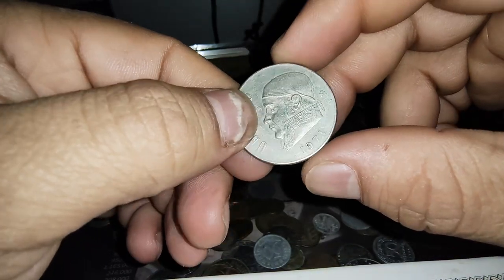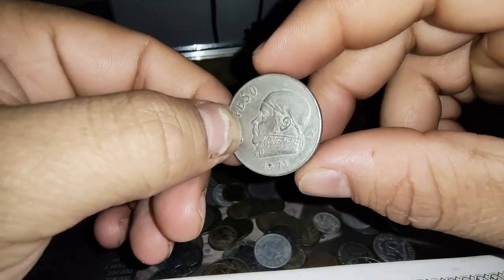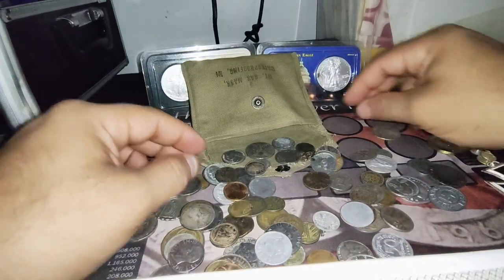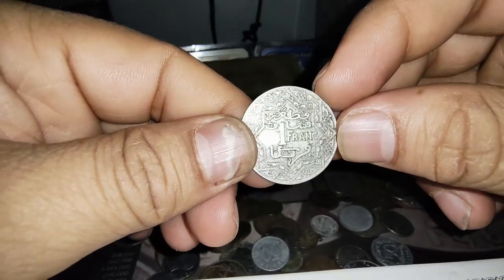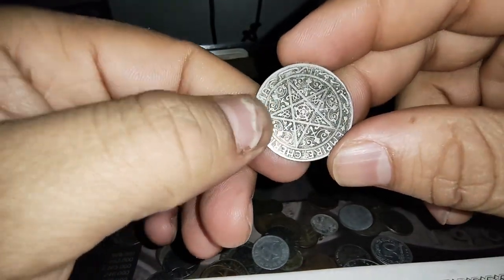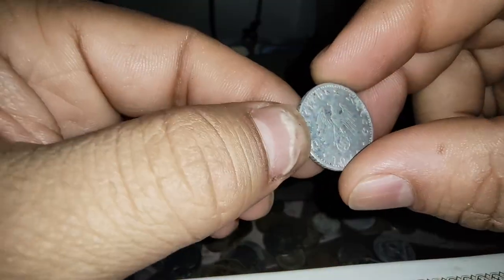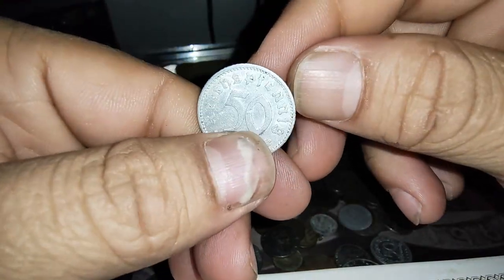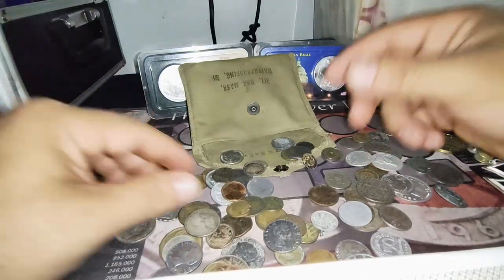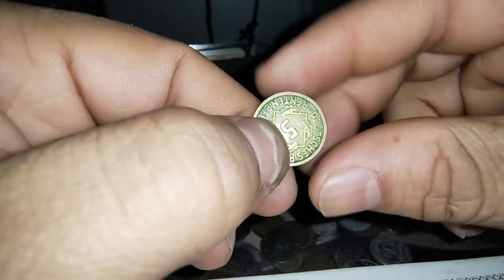This is different. I think this is copper, if I'm not mistaken. But this is a copper coin. That's nice. I'm going to keep this one. But most of these, you know, are in pretty decent shape. Another coin from France. Wow, this is cool. So, like I said, one of my friends gave this to me. I just gotta go through them one by one to see if I have any silver here, if I have any valuable coins here.